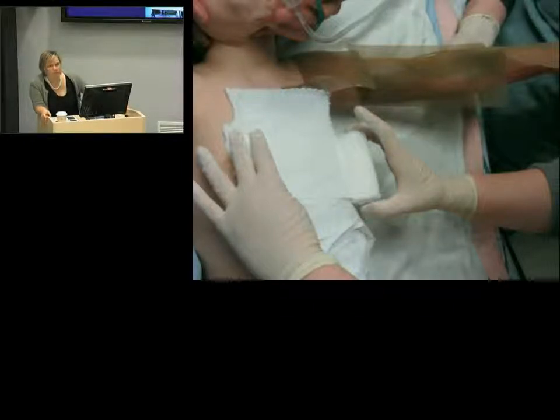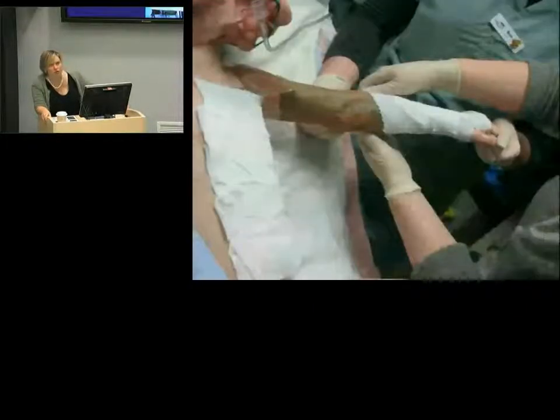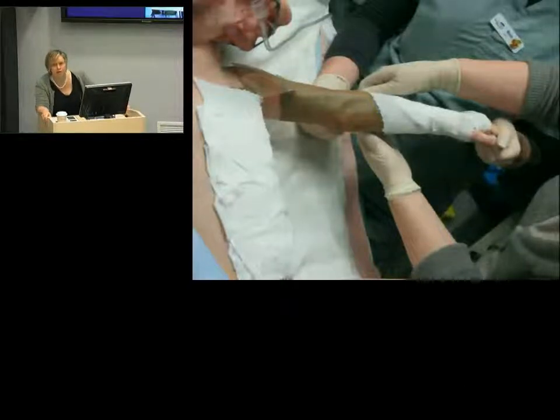So you can see the Restore that's placed on the burn on the arm, and then I just cover it with viscopaste. I like viscopaste because I think it adheres nicely. I think it holds the dressing in place. I think it helps a little bit with edema control, although you have to be careful when you put it on, particularly circumferentially, that you don't cause any constriction, because it does tend to harden a little bit like a cast over the course of time.